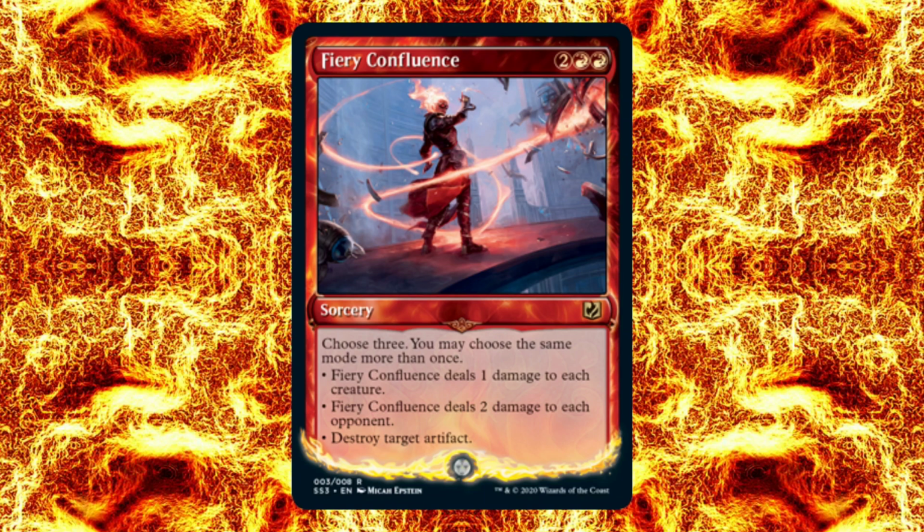I think this card really just needed a reprint. I wish there was a different type of art than what we've already seen before. But honestly, to me, I think that this is just a really good card in a lot of different formats that are out there.